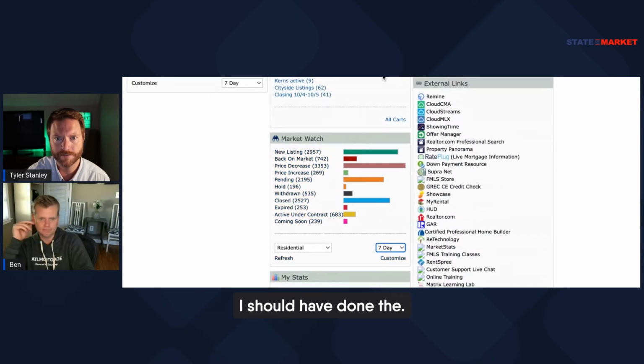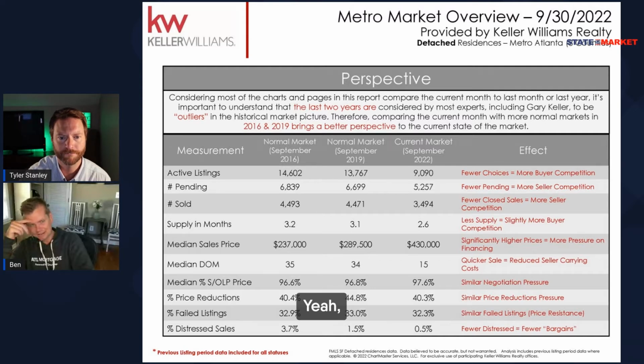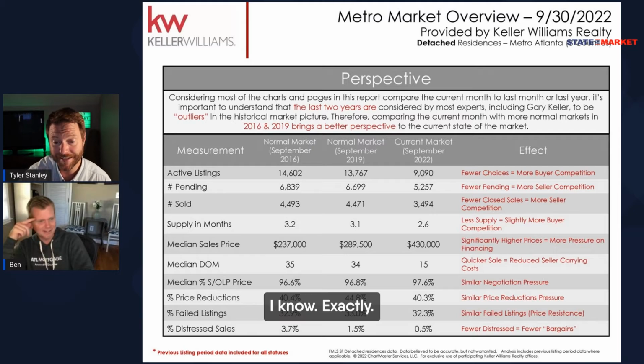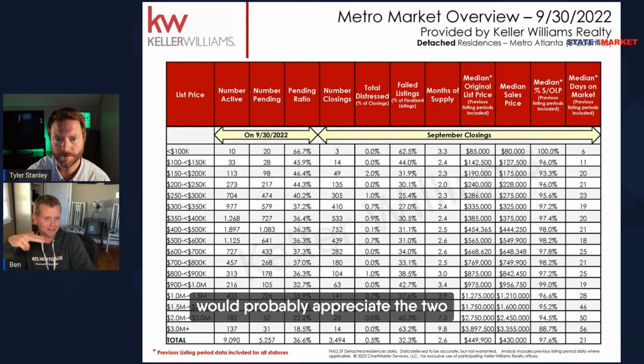Should have done the 2-1 buy down. Should have, man. They should have just done that, then they wouldn't have to say they took a price decrease. Yeah, I'm sure their neighbors would be happy too. I know, exactly. That's what I tell people. I'm like, yeah, your neighbors would probably appreciate the 2-1 buy down as well, so you're not having to cut your house.